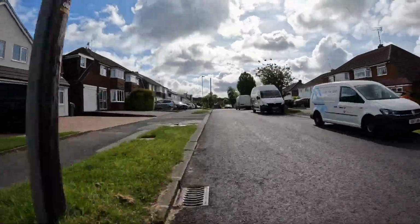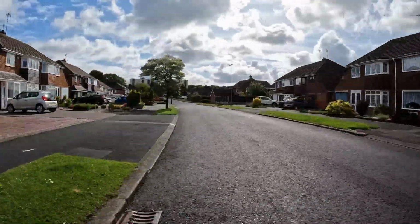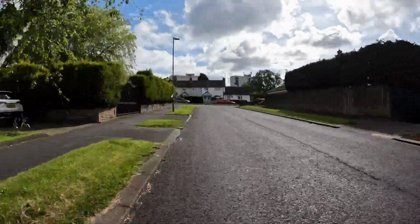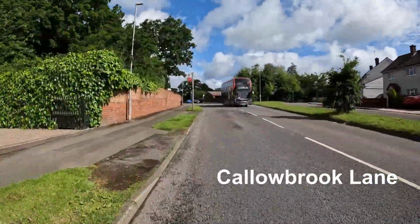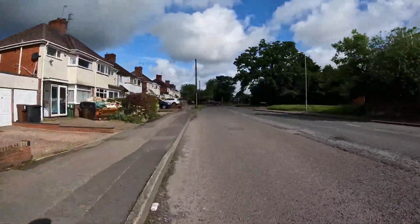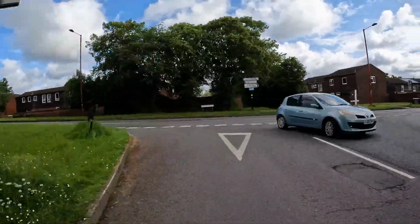One of the nice bits around here is that this is one of the few bits of the route where it is really nicely tarmac, so you can just cruise around. It wasn't difficult cycling along this bit, but we have now meandered our way around the back of Rubery to avoid the A38, and we're going to take a left now onto Callowbrook Lane. And ultimately our intention now is to try and link up with the Ray Valley route, which starts a bit later. Now this little bit coming up is kind of confusing, and I will ignore what is about to happen.